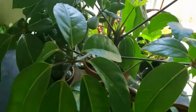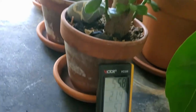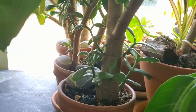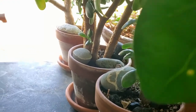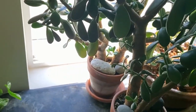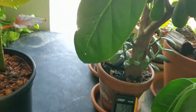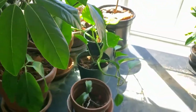So that's awesome. And I got, like I said, quite a few jades because they're really easy to propagate and grow. Pretty thick trunk on that guy. And then I got a triple trunk back there. And then actually a double trunk. It's going to be a little harder to show you that. There we go. A double trunk right there in the back as well. All could use bigger pots because the pots that they're in are honestly too small. But I'll do that one day.